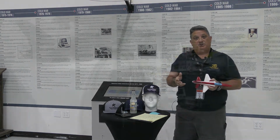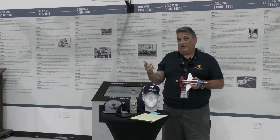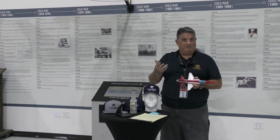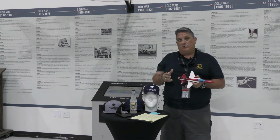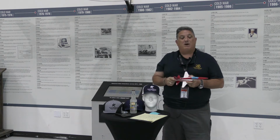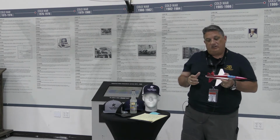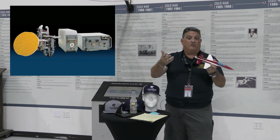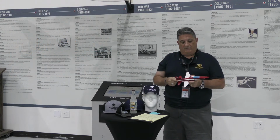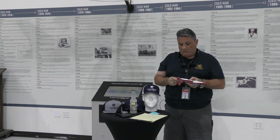It had a GE-404 engine. You know where that engine came from, Greg? That was the Hornet and the F-117 engine. So it had a GE-404. It was pretty fast, at Mach 2.0, or about 1,300 miles an hour. And it had a GE APG-67 radar to give it that over-the-horizon kill ability. So it was pretty cool.